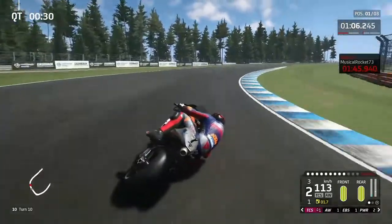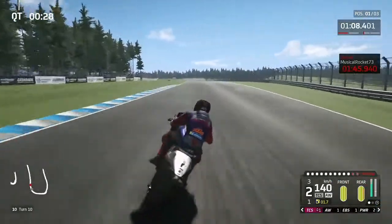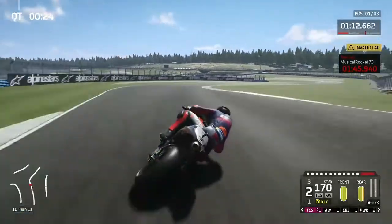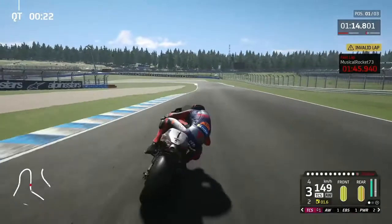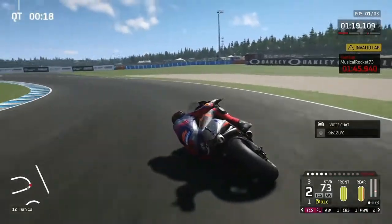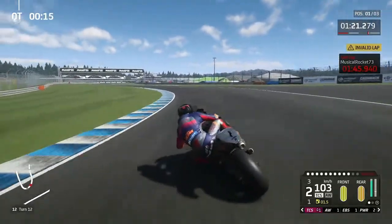Is that good enough? Oh, I don't know. We've gone fastest in the first sector. Gray in the second sector, messed up the corner there a little bit. Oh, we've invalidated! No, that's not what I wanted. We're going to continue with this lap time, because you know what, it's still going to help us.